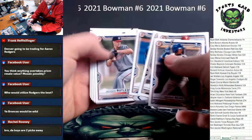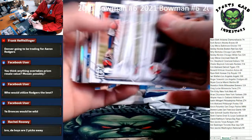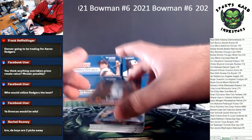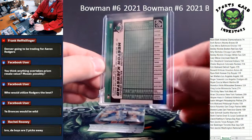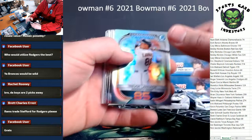Four packs left. Good luck, Rach. Hopefully they get a Surtain. We got a gold! Come on! Come on, baby! For the Orioles, Heston Kjerstad, 33 out of 50. Little gold insert love. Got the yellow earlier. Going to Carry, getting two nice Kjerstads. Congrats. Gold 92 insert, or 1990? 91? Who knows? Rams trade stepper. Could you imagine? Trevor Larnach, Acosta chrome for the Rangers.